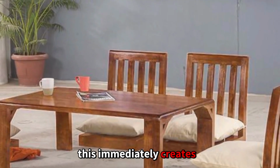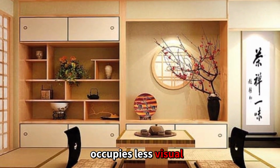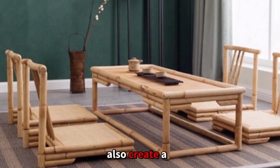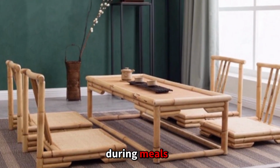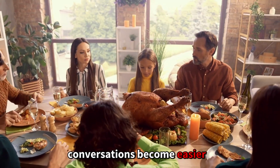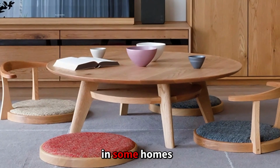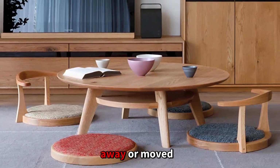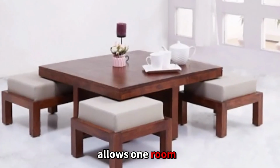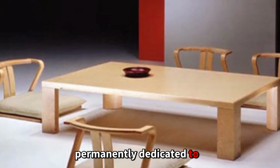This immediately creates a more open feeling inside the room because the furniture occupies less visual space and allows sightlines to remain clear. These lower tables also create a more intimate atmosphere during meals. Families sit closer together, conversations become easier, and the dining area often feels warmer and more comfortable. In some homes, the tables can even be folded away or moved when additional space is needed. This flexibility allows one room to serve several purposes throughout the day, rather than being permanently dedicated to dining.